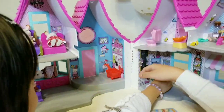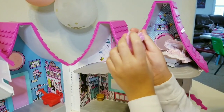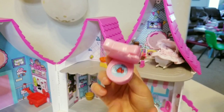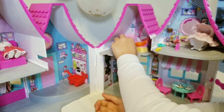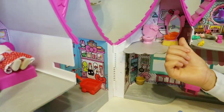A trash? Can we put that right there? A toilet? Wait, I need to get that trash. I just noticed something in there. Is that a fish inside the toilet? Yes, that's a fish. We can't exactly bring the mirror out, but if you go inside the bathroom, it's the mirror.